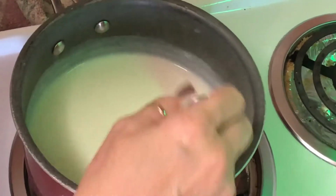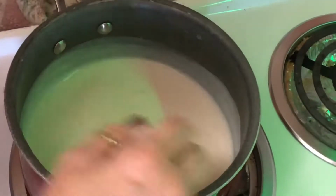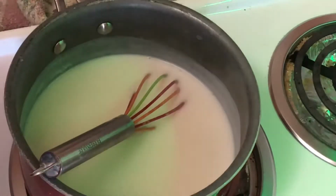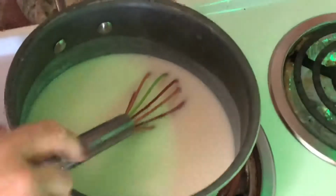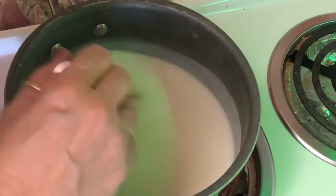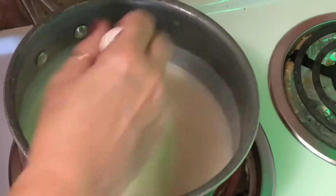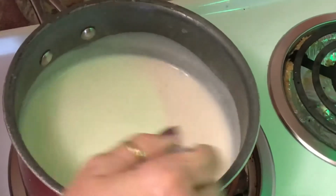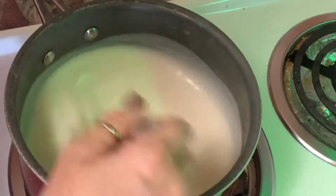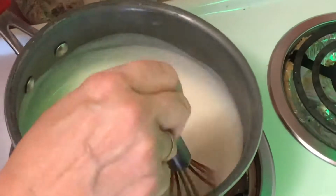Ooh, okay, this is thickening. Don't let this get scorched on the bottom. If you scorch it because you've walked away for too long, you have to start over. If it scorches on the bottom, you'll never get that taste out of your sauce. So I don't know, can you guys see it's thickening and bubbling? So let me turn this down a bit.